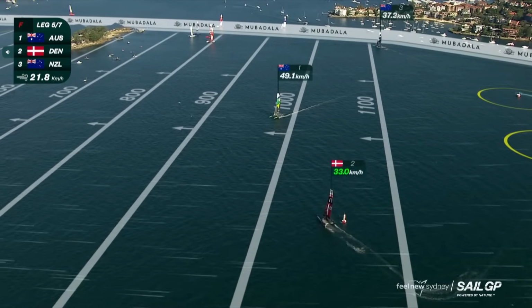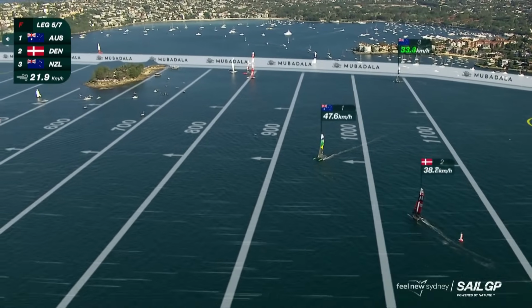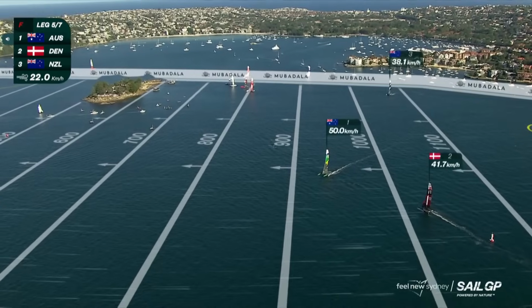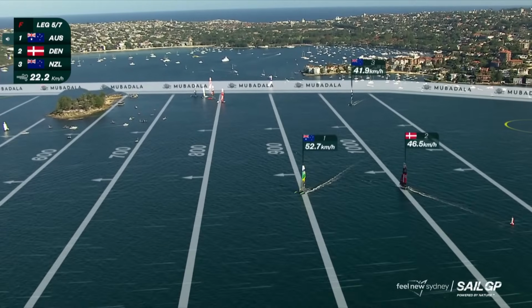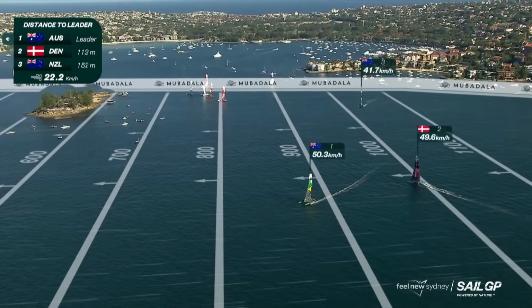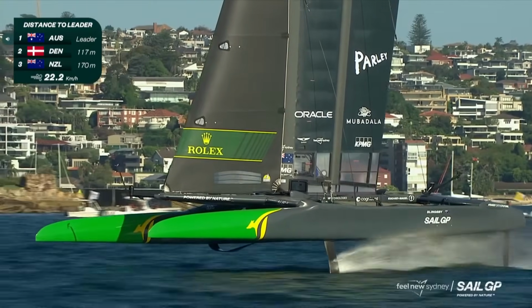Big mistake there. They turned too close to that red and white marker, and they had to do a slow manoeuvre. They're some 15 kilometres slower out of that, and look at that 100-metre loss in the blink of an eye. Unforced error. That's going to be costly for the Danish, and that could well hand the victory here to the hometown hero, Tom Slingsby.